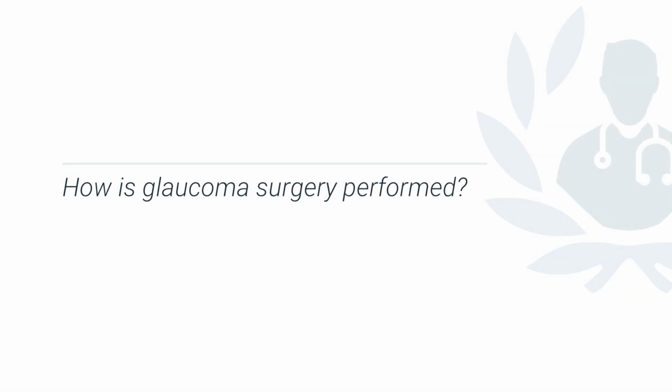Conversely, for what we call non-invasive glaucoma surgery, the most common one that I perform is probably either micropulse laser or ECP laser. Micropulse laser tends to be a standalone procedure under local anesthetic, while ECP laser tends to be combined with cataract surgery. Both are equally effective. Obviously, a patient with early or moderate glaucoma will be my target patient for this type of procedure.